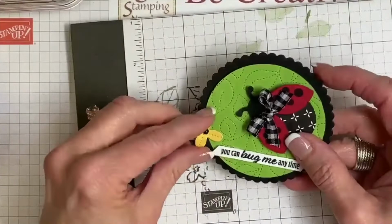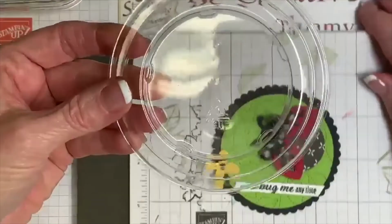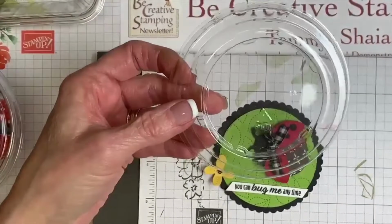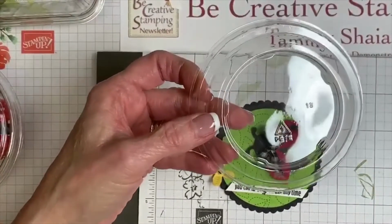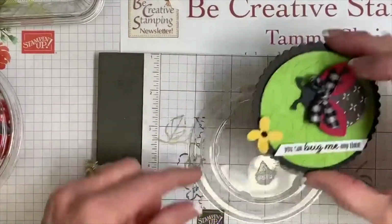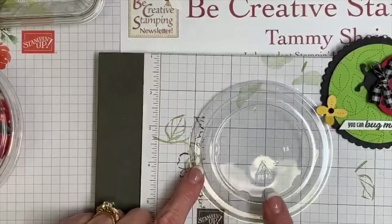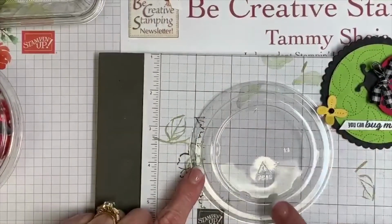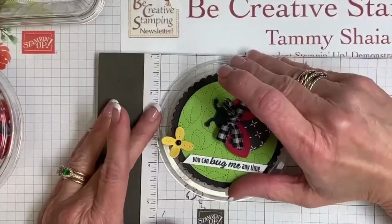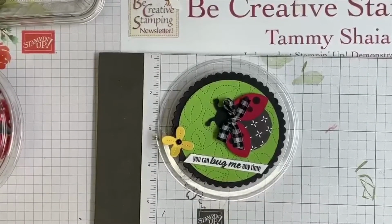Now, let me show you when you have a lid like this, okay? And you can find these on Amazon, and I will provide the link within the next day or two, all right? All you have to do is add a glue dot, like 4 glue dots, okay? On the lid, that's all you do. And then you stick it down. That is all you do, all right?